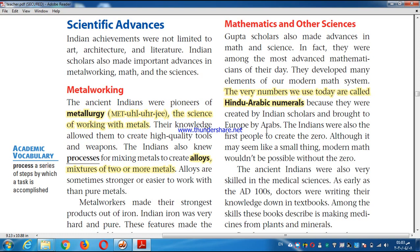What did they do? Number one, the scholars made and developed many elements of our modern system, especially the numbers. And we use them today. The numbers that we use today, guys, they were created by the Indians. Okay? And are called Hindu-Arabic numerals. Why are they called by that name? Because they were created by the Arabs and brought to Europe by the Arabs. Sorry, they were created by the Indians and they were brought to Europe by Arabs.